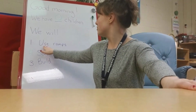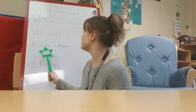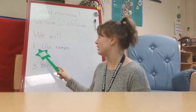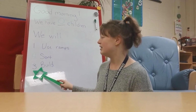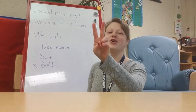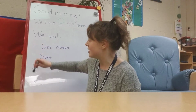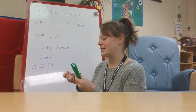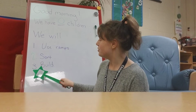Number one was use ramps. I'm still losing the pointer. Number one was use ramps. Number four, wait a second. 1, 4, 3. That doesn't sound right. Let's see. 1, 2, 3. Oh my goodness. I put a 4 instead of a 2. There we go. There's my 2. 1, 2, 3. That's better.